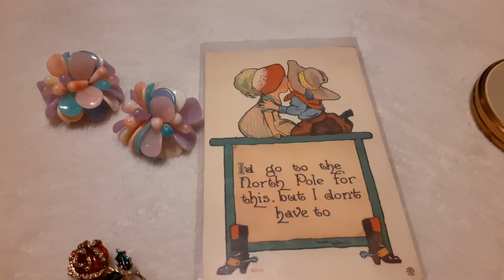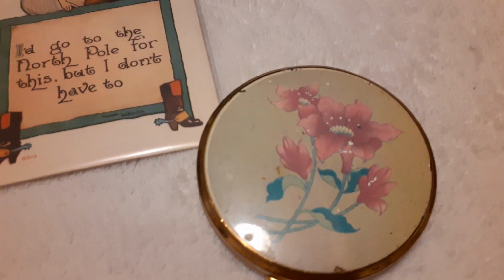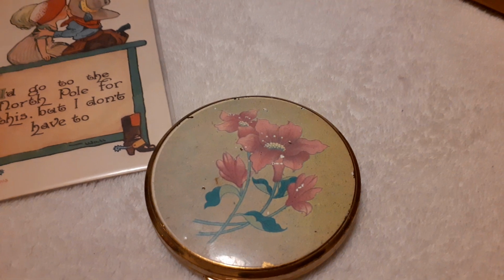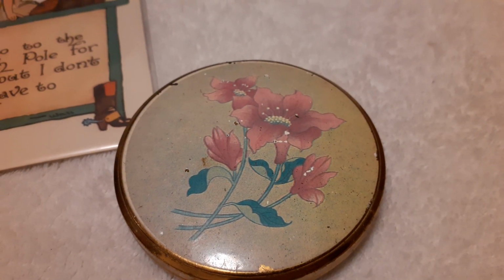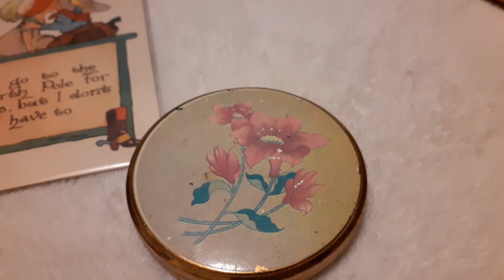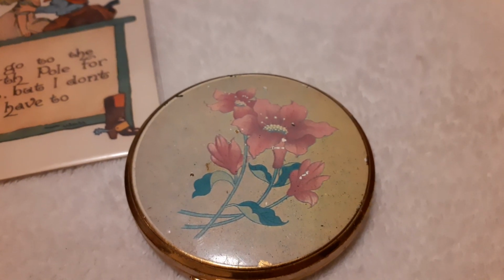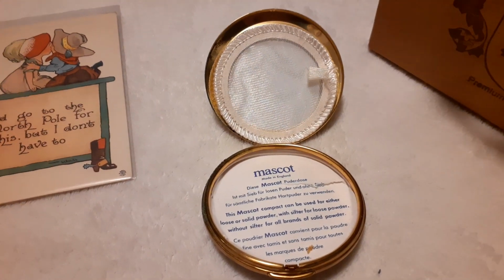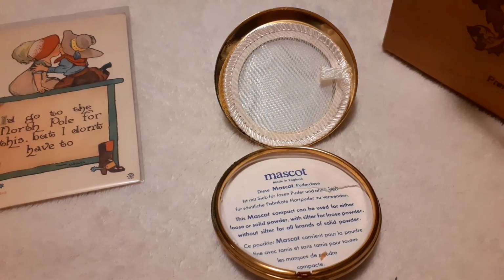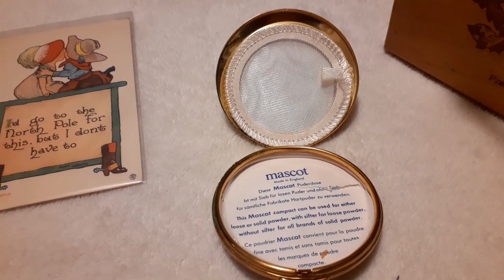And then next, I got this compact. It has an enamel top with the flowers on there. It is by, I forgot, let me open it up for you guys. It is by a company called Mascot. I haven't had a chance to Google the company name like I usually do.